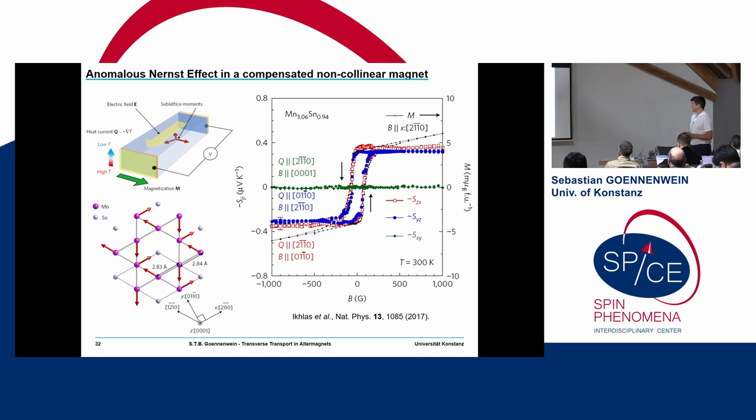And then the Nakatsuji group really pushed. They came up quite soon with also the Nernst effect. So this is the same material system, manganese 3 tin. And you see this now is Nernst, so this off-diagonal component of the Seebeck tensor versus field, and you see exactly the same type of phenomenology.